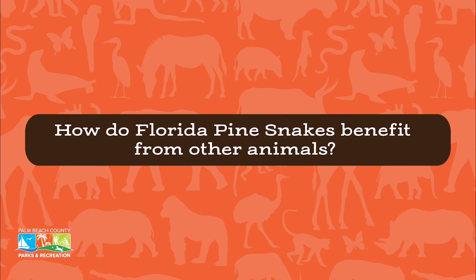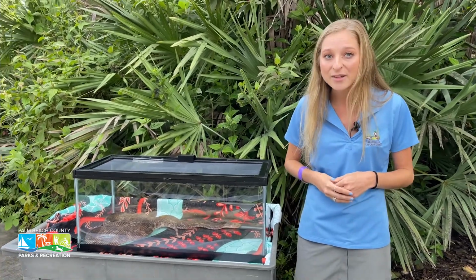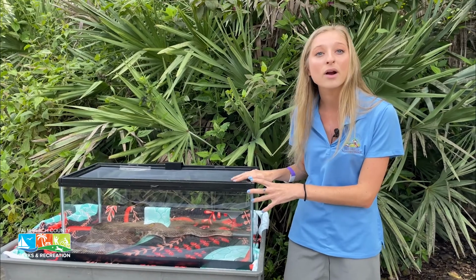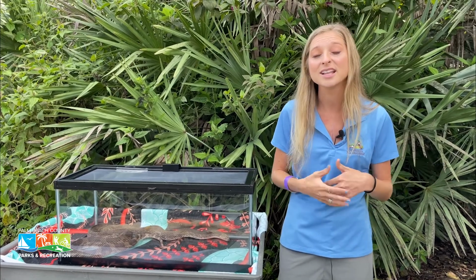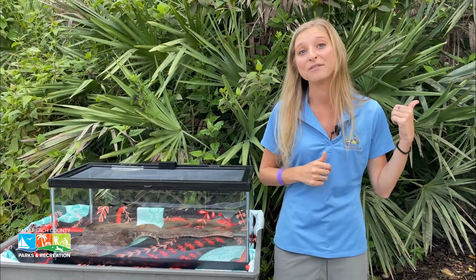Pine snakes are one of the commensal species of the gopher tortoise, which is another native Florida reptile that builds burrows. And these snakes use those burrows as part of their habitat to seek shelter and find their food too. So they are one of the 360 species that use those gopher tortoise burrows in our pine flatwoods.